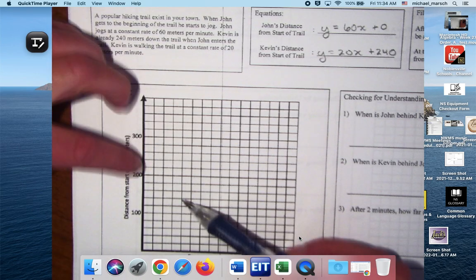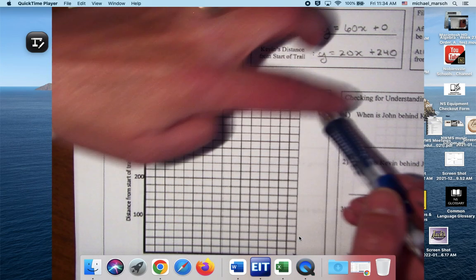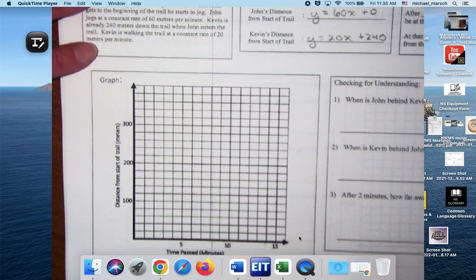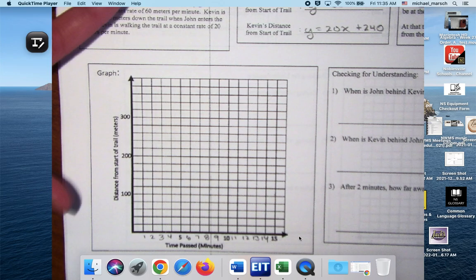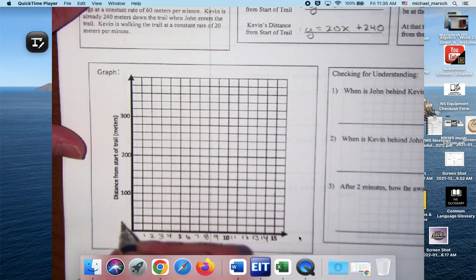Kevin is already ahead of John, and then they're going to keep going at the same rates. So they're both going to eventually cross paths. John will eventually pass Kevin. That's what's going to happen here. So let's go ahead and do our increments. Our y-axis is going by 20-meter increments.